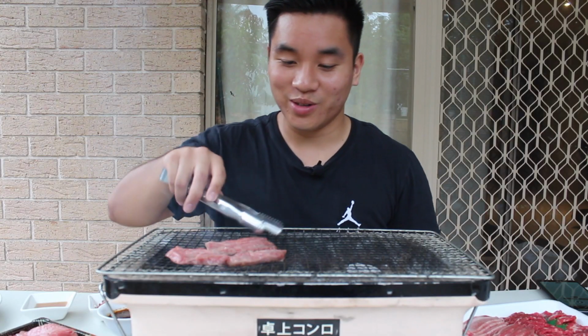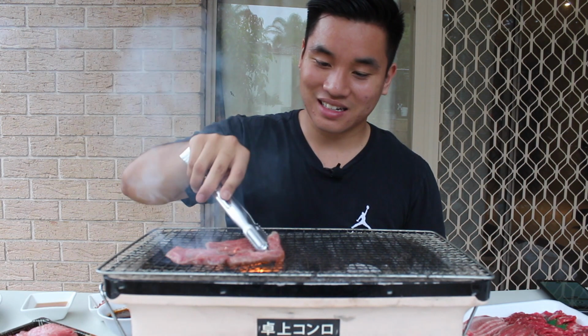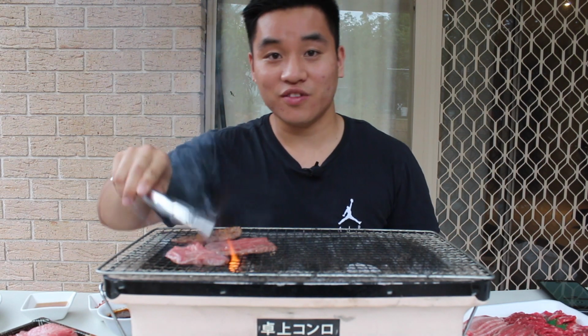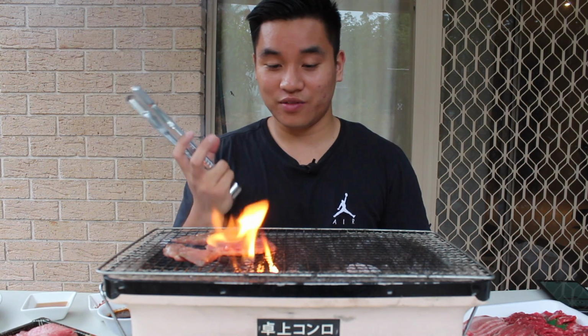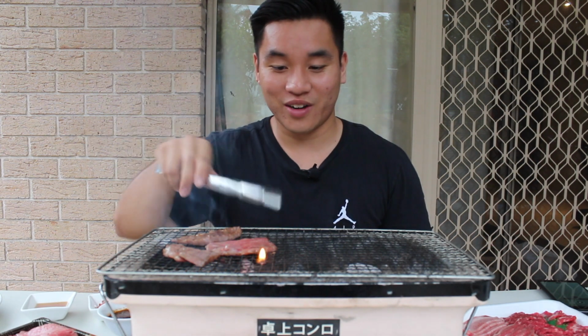Oh, the smell. It smells fantastic. One thing you have to be really careful with this grade of beef is it's really fatty. So a lot of the fat will drip down into the charcoals, causing you to have this sort of fiery effect.